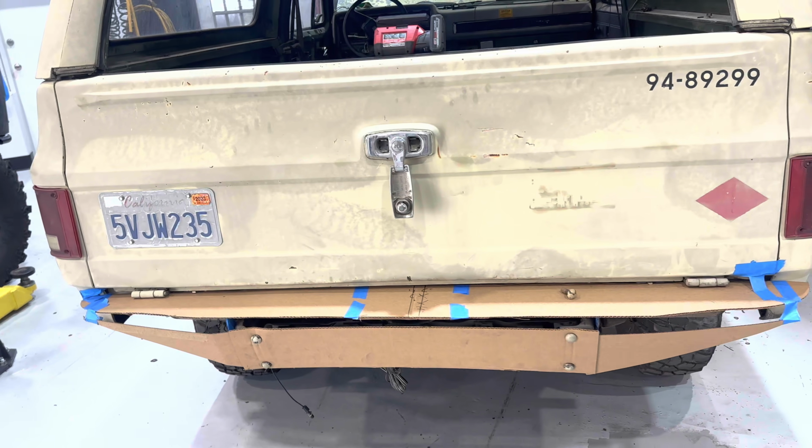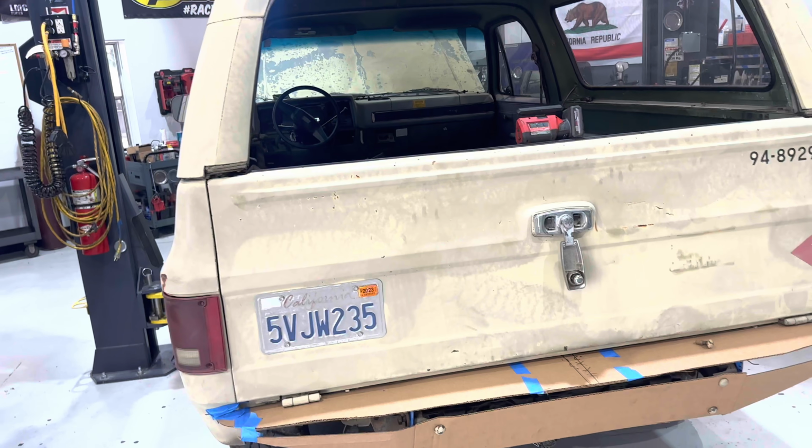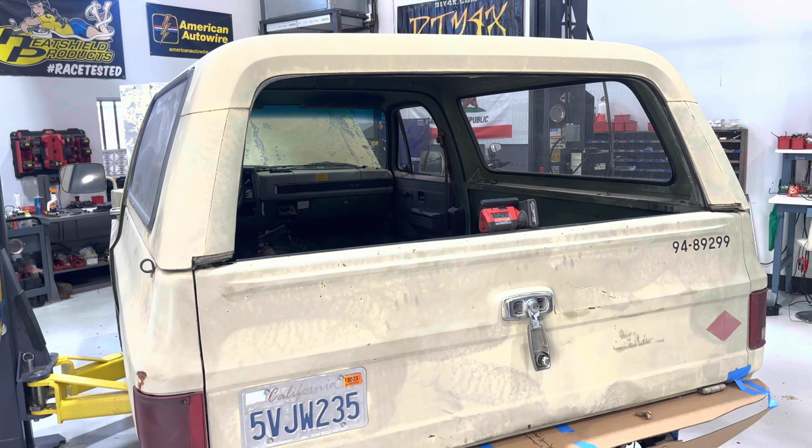Anyway, let's get back to the scheduled content, wrap this thing up, and get you guys back to working on your builds. Well, this gives you a good idea of what to look for so you are more educated when you are purchasing a truck.